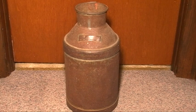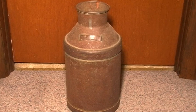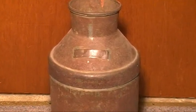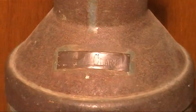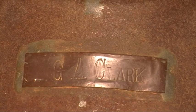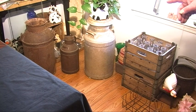This is a beautiful 2-gallon metal milk can from the Broadacre Stock Farm, which George Clark owned. His name is embossed on the can in copper. These are a couple of large milk containers. They're 40 quart or 10 gallons. The one on the left doesn't have a cover, and the one on the right has the cover that would be on there to keep the raw milk from spoiling.